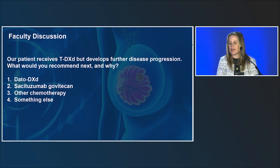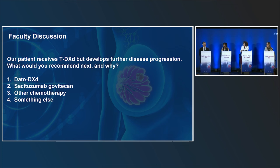What would you recommend next? Do you feel comfortable with ADC after ADC, Dato, sacituzumab, intervening chemotherapy, or I'm not sure? Dr. Tarantino, what do you think here? I think this may be the hardest question of the night. I added this one, and it is the elephant in the room.